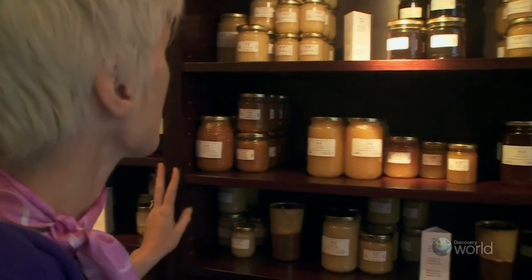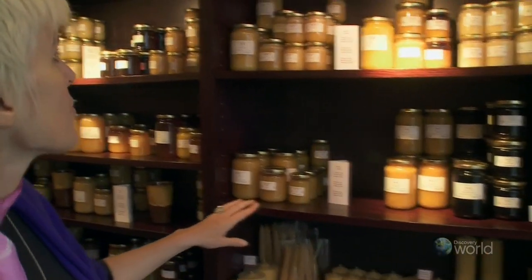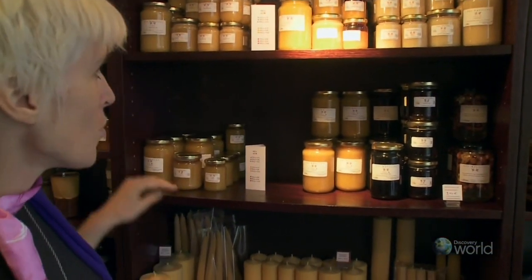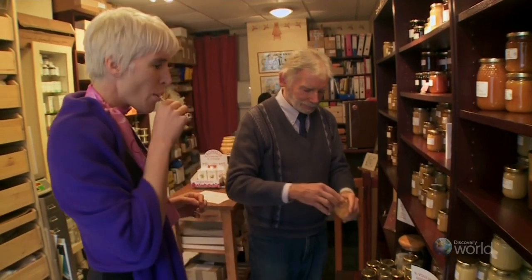The honeys contain the properties of the plant. For example, linden honey is ideal for relaxation. Eucalyptus honey soothes a sore throat. Heather honey is an antiseptic. And savory honey, well, apparently it's good for sexual fatigue. Each honey has a different taste and texture, and generally, the darker the color, the stronger the flavor.